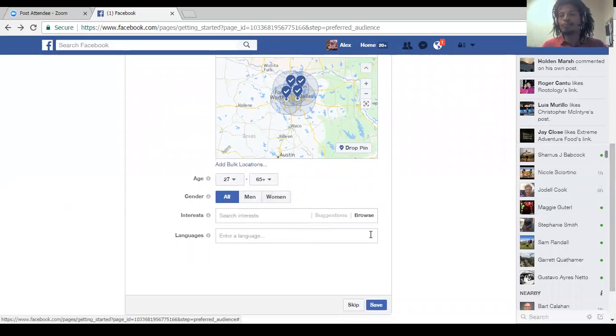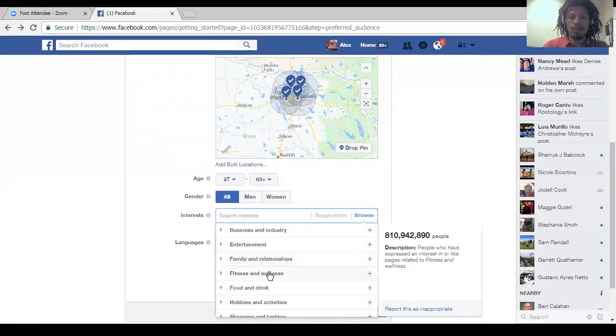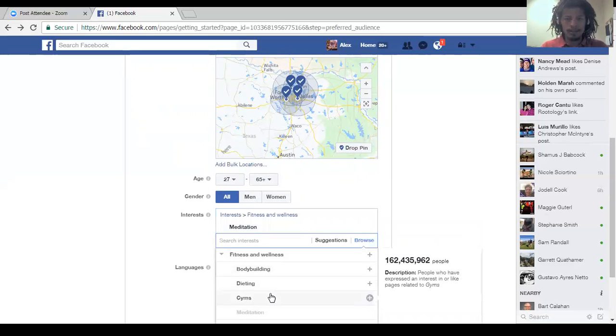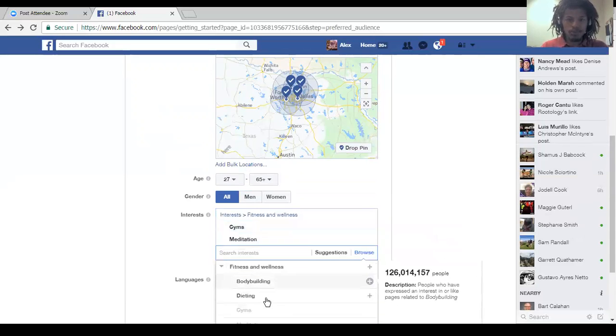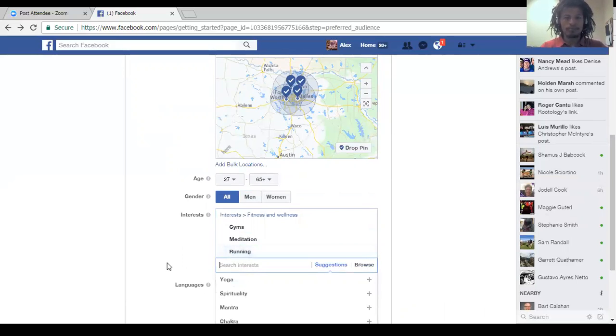And for interests, you don't have to get too crazy with this section, but it is helpful if you have a passion or if you're looking to grow an audience specifically based off their interests. This is the section in which you would do that. So for the example, I'm really big into running, so I see that there's a category for fitness and wellness. I could type in meditation, I could type in gyms. There's running in there.